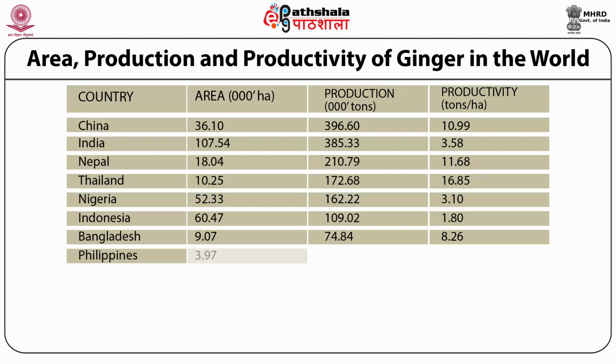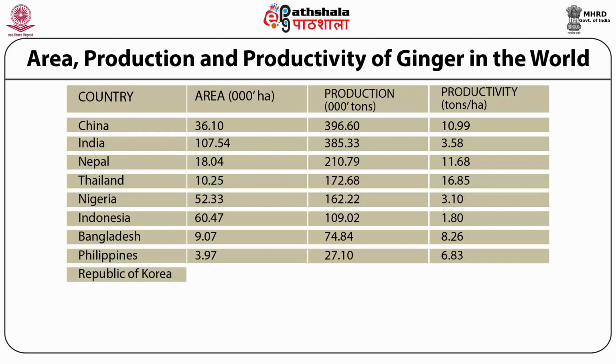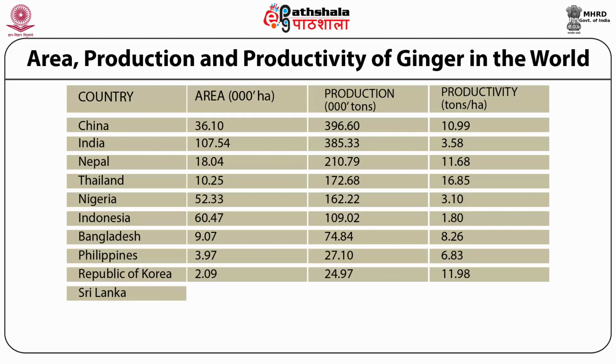In Philippines, area is 3.97 hectares, production is 27.10 tons and productivity is 6.83 tons per hectare. In Republic of Korea, area contributed is 2.09 hectares, production is 4.97 with productivity of 11.98 tons per hectare. In case of Sri Lanka, area contributed is 2.07 hectare, production is 12.05 tons and 5.82 tons per hectare.